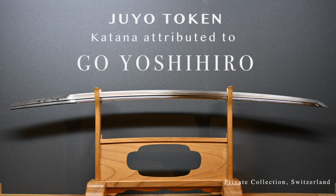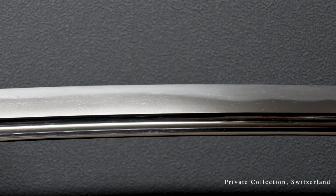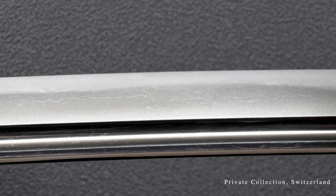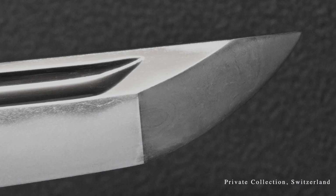We're quite fortunate today to be able to show a great Juyo Token example attributed to Go Yoshihiro, also from a private collector in Switzerland. Go Yoshihiro was particularly well regarded among the Jutetsu for his mastery of Masamune's style. And while popular, extant examples are extremely rare, and none are signed. Particularly interesting in this sword is the hamon, which widens toward the point and is filled with much activity, kinsuji, sunagashi, and shining nie. The boshi on the reverse is ichimai, so again we'll see strong Soshu traits.